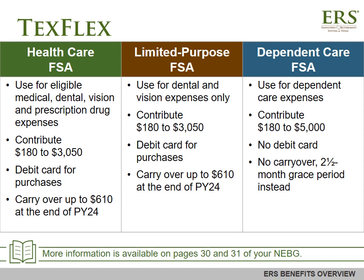If you're enrolled in Consumer Directed Health Select, you can use your Health Savings Account, or HSA, to pay for eligible medical expenses. Because of this, you would not be eligible for the TexFlex Healthcare FSA. However, you do have the option of enrolling in a limited purpose FSA. The limited purpose FSA works the same as the healthcare FSA, but you can only use the funds for eligible dental and vision care expenses. Remember, the limited purpose FSA is available only to Consumer Directed Health Select participants.